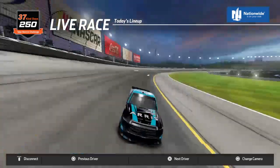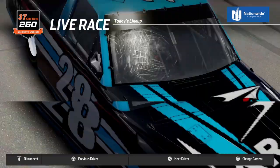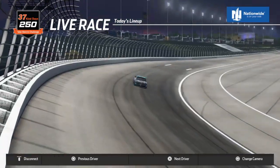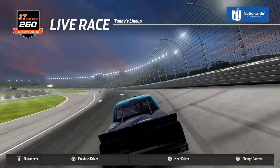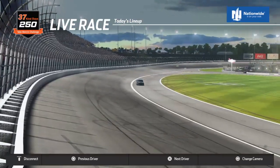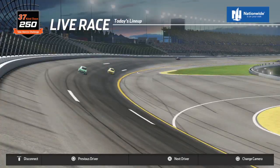But this gives the lead to the 28 of Bags. Bags might have, I mean, I haven't seen how much fuel these guys had before these laps, but who knows? Bags might be trying to just not even pit at all. Nice coming down. No, staying up. Oh. Do we have anything on our leaders? No, not yet.